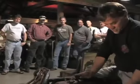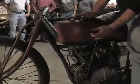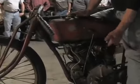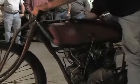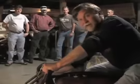Simple starting procedure. Turn the gas on, advance the spark, take the choke off, because the bike's already warm. Decompress the engine. Should be ready to go.